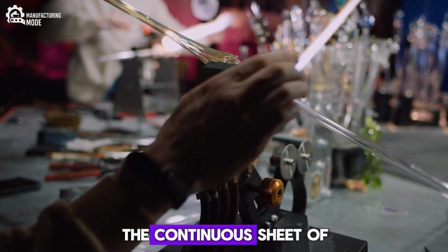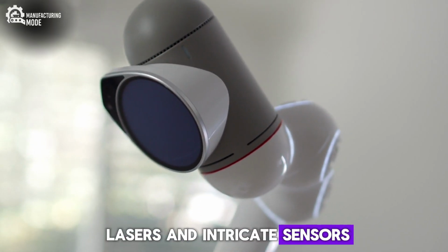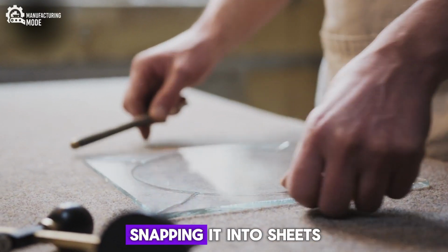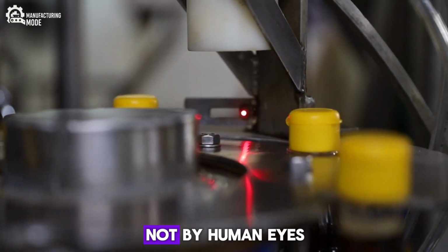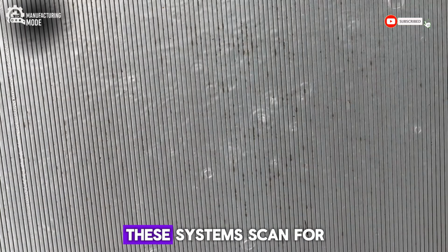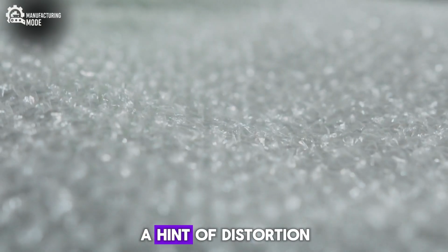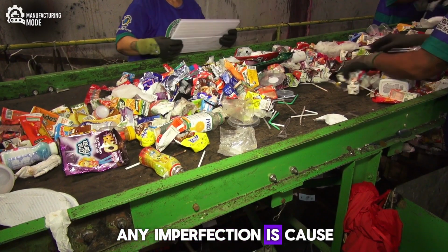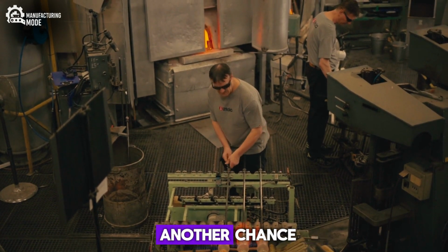Once cooled, the continuous sheet of glass is ready to be shaped. Robotic arms, guided by lasers and intricate sensors, zip along the surface. They score the glass with perfect accuracy, snapping it into sheets of any size required. Each one is immediately inspected, not by human eyes, but by advanced cameras and artificial intelligence. These systems scan for the tiniest flaws, a bubble, a scratch, a hint of distortion that could compromise the glass's strength or clarity. Any imperfection is cause for recycling. The flawed glass is shattered, melted again, and given another chance.